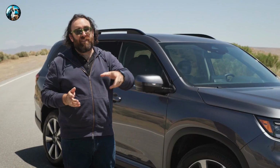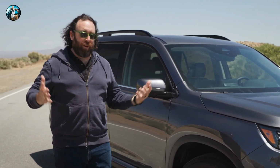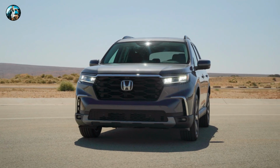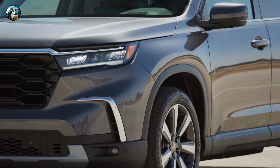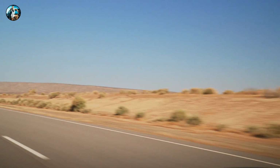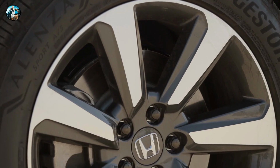The boxy second generation Pilot was cool. It was distinct, it was a little bit weird, but that's also when Honda was making the Element. The third gen was totally forgettable. Now for the fourth gen, I see what they're trying to do. They want it to kind of look like the current Accord and Civic, but it's also just got this genericness to it. Like, to me, it looks like a baby Ford Explorer. It's not bad by any means, but it's also not memorable.